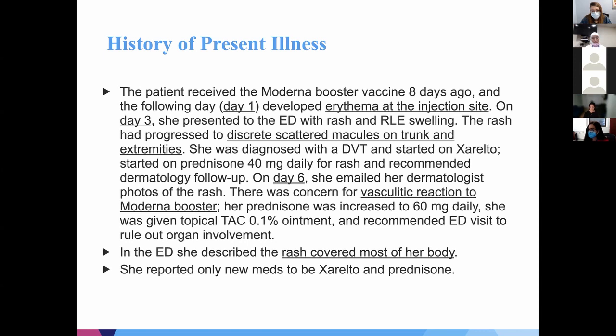On day 6, she emailed her dermatologist photos of her rash. Her dermatologist was concerned there was a vasculitic reaction to the Moderna booster. So she increased the prednisone dose to 40 milligrams daily. She also prescribed topical triamcinolone ointment, and she recommended the patient go to the emergency department to have blood tests done. In the ED, she described the rashes covering most of her body. And when asked, she reported her only new medications were Xarelto and prednisone. So I would like to stop here and ask people what else they would like to know at this point.